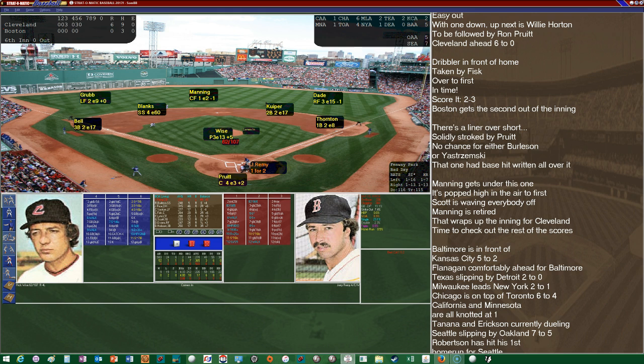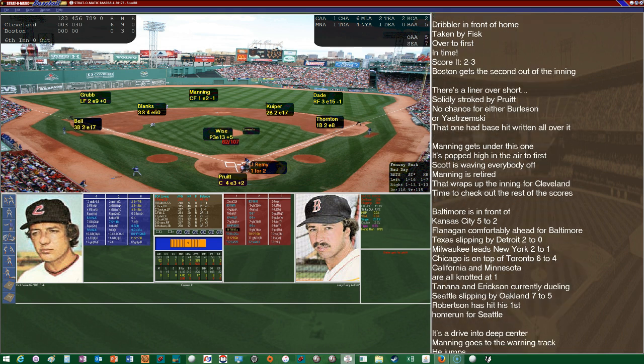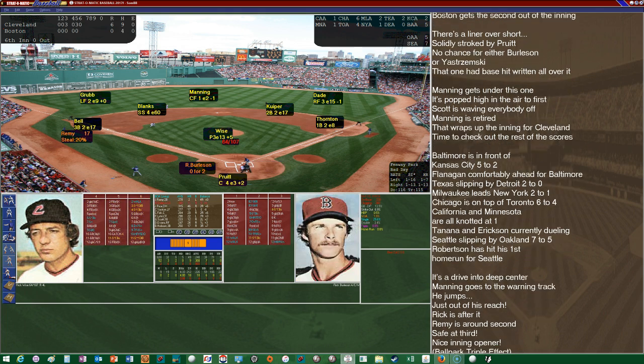So top of the order will be up, Jerry Remy. And he's going to get his pitch, and he's going to hit one straightaway center field. It's going to rattle around a little bit. He's going to run around second. He's going to try to head to third, and he's safe. So a nice start to the bottom of the 6th. A leadoff triple for Jerry Remy.